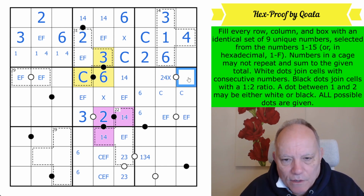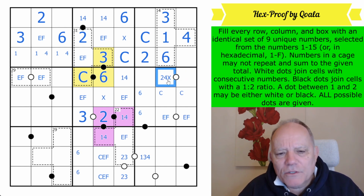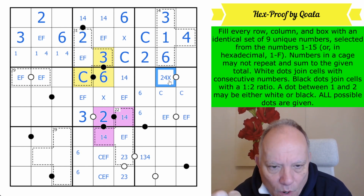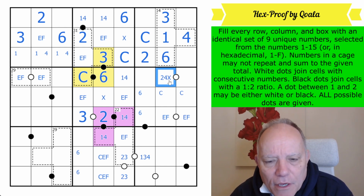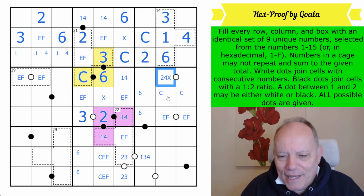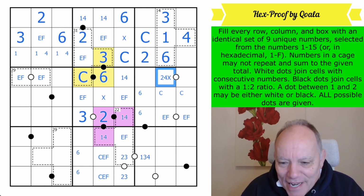Now, the white dot. Well, the mystery digit is 8, 9, or 10. Can the mystery digit be on a white dot? And the answer is no, because you can't have another mystery digit or 7 or 11. So that can't be. That's so weird. I can eliminate the mystery digit without knowing what it is at all.